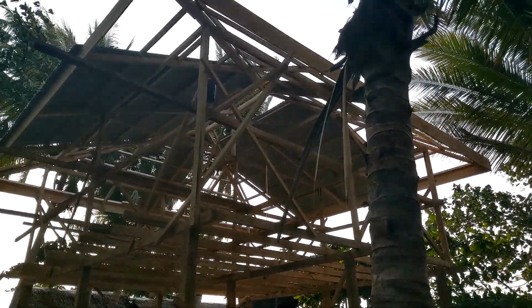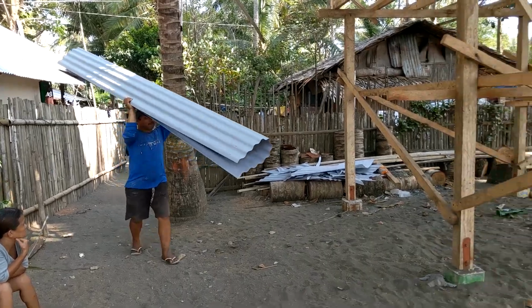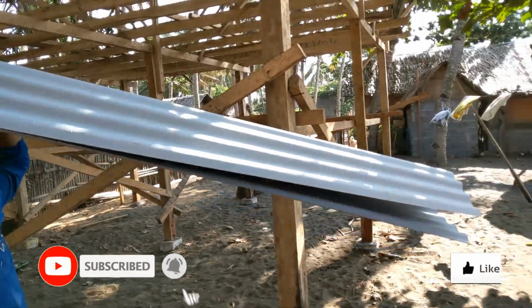Just arrived on site and we got part of the roof on. Could this be the last piece?